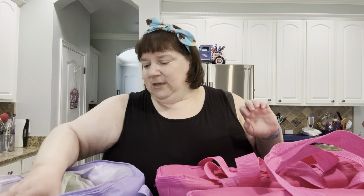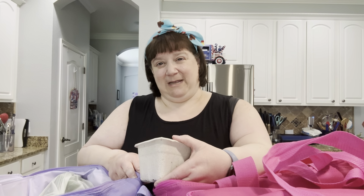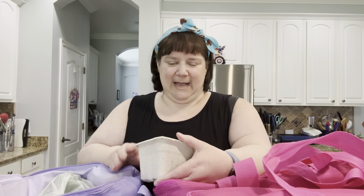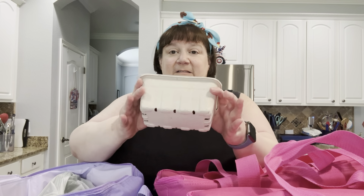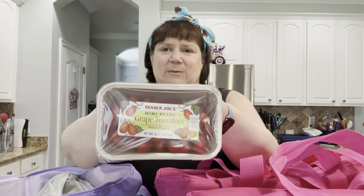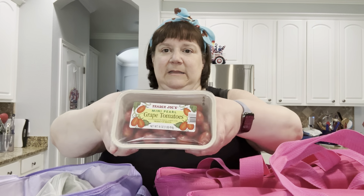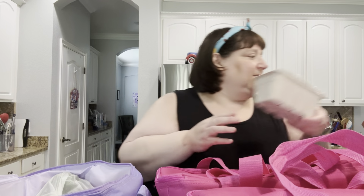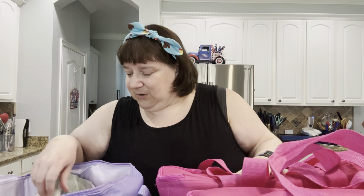And then we got these beautiful, they didn't have the Flavor Bomb tomatoes this time. And Sam was so sad because she loved those. But instead we got the mini pearl grape tomatoes, and there's a nice big carton of them. There's a whole pound. So here you go. I think they were like $3.29 or something like that for this whole thing. So yeah, they look really good. And we make her little caprese salad with that. So she loves that, and she's snacking on them. Grab a couple and they're so good.